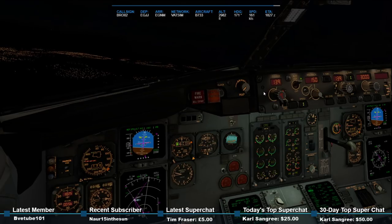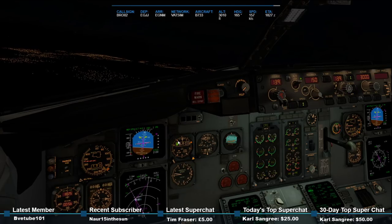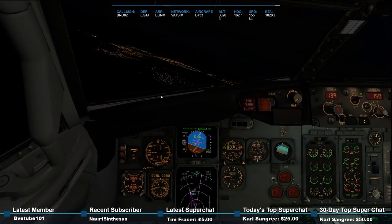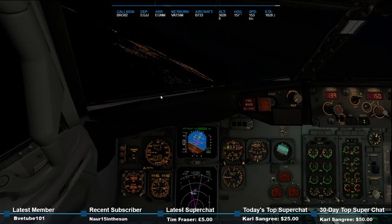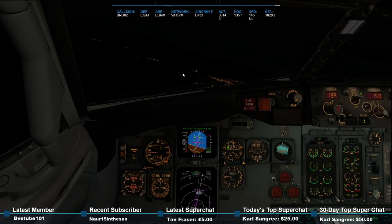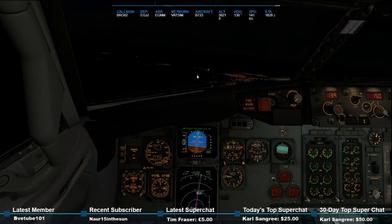Oh my goodness me, there we are. We can arm Vorlock. Okay, localizer capture, we got the runway heading set. So we're using the localizer, we're just going to use vertical speed here. And it's not the best conditions because we've got a glide slope there. You can see the runway, so you can kind of cheat in a way, but we're going to imagine we're in IMC and go from there.